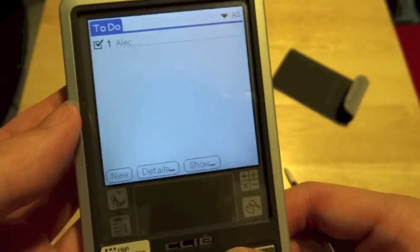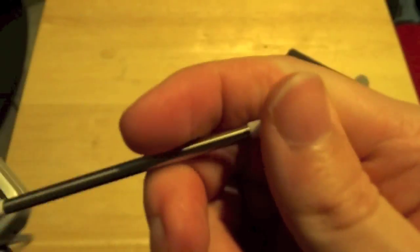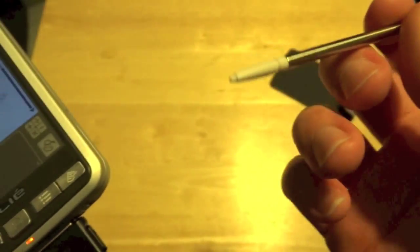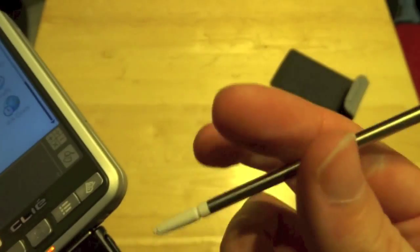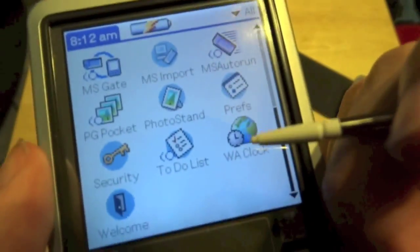Which button takes you to it? This one. This one takes you to it. Also, the stylus looks to be stainless steel and plastic, which I like. It's not like the DS ones, which are completely plastic. I kind of like the weighted feel of a bit of metal in it.